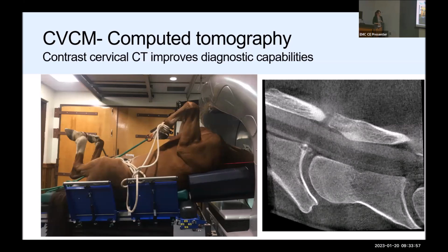So here's a regular lateral view. However, I can see, which I couldn't identify on the myelogram, some fragments coming off of this caudal vertebral end plate. And the amount of detail we see with this, I mean, it's pretty incredible what you can get with the CT.